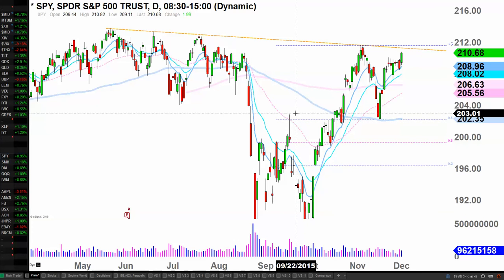Basically, it's not just because we draw a line that it's going to respect that line and it becomes a resistance. What it's saying is the selling pressure we're seeing, right? Because we've been seeing some sellers in this vicinity, there might be some sellers coming back in this vicinity as well.